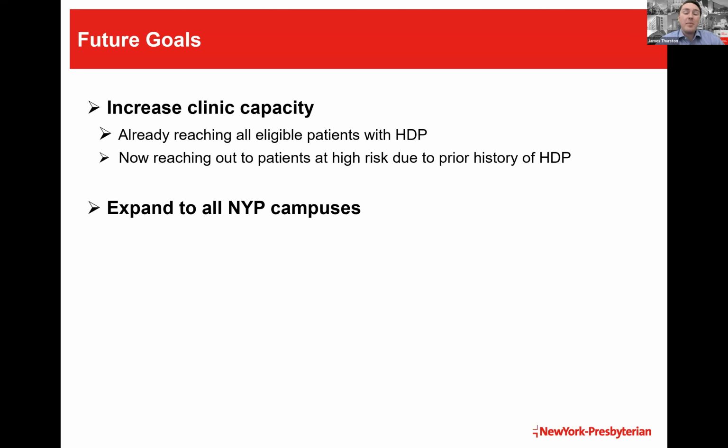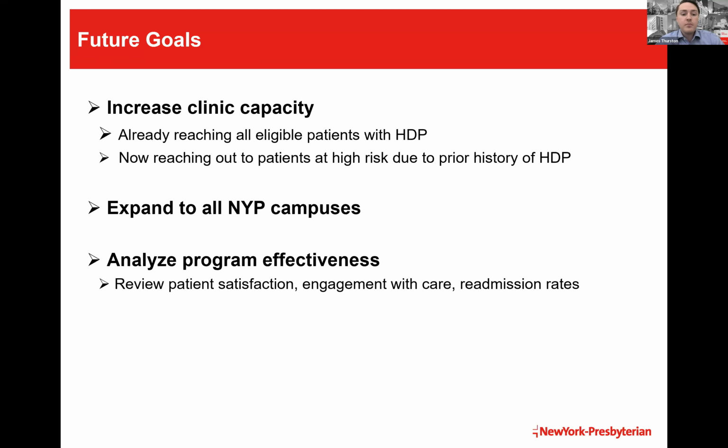We're going to attempt to expand to all NYP campuses. We've already received interest from campuses other than our Cornell campus, so we're hoping to expand to those other campuses and provide care for those women and those communities as well.